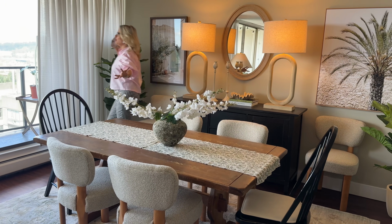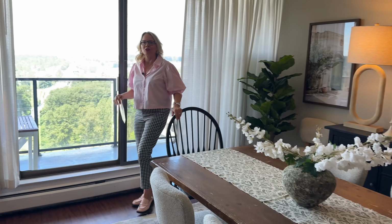We're in downtown New York. Well, we could be in downtown Vancouver. It's just as great. You guys, the look and feel of every space is the most important. That's what's going to have you want to stay home and not be going away every weekend.